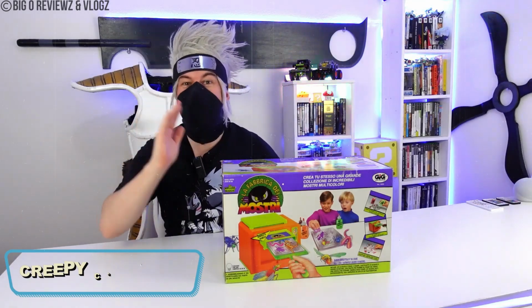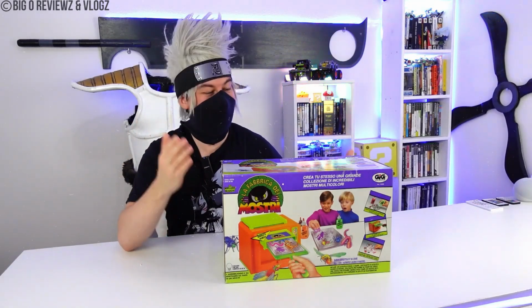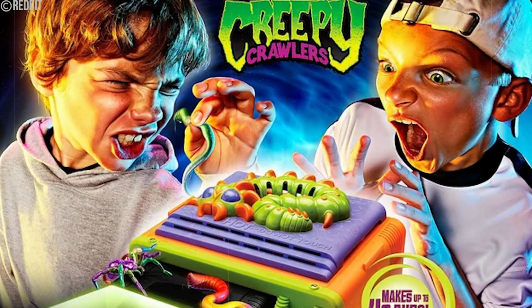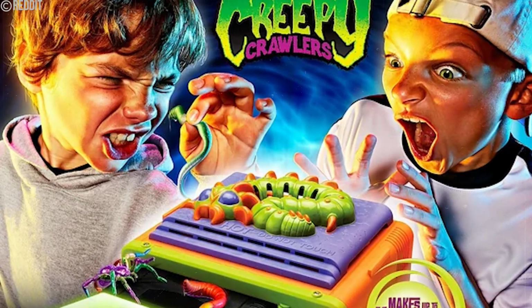Remember the Easy Bake Oven where you could bake mini treats with a light bulb? Well, imagine that, but instead of cookies, you're making bugs. Yep, you heard me right. It was called Creepy Crawlers, and it was like crafting your own very little creepy insect army.